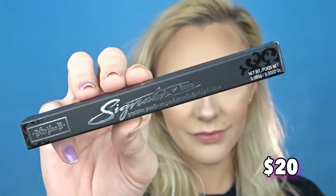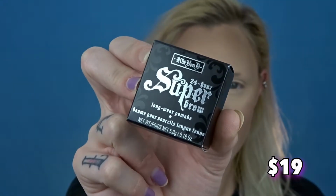So yeah, I was really excited when I heard that she was coming out with brow stuff. When I saw all the colors, I just said, oh my gosh, that's wonderful. So I got the Signature Brow Precision Pencil, and then I also got the 24-Hour Super Brow Long Wear Pomade. That is all that I got from this release. I didn't really need the two brushes, although the one that had the little holes in it looked really cool, but I didn't really need them. And then of course the powders, I just didn't need them. I don't ever use eyebrow powders. If I do, it's super rare. So I got the shade light brown in both of them. I just felt like that would match me the best.